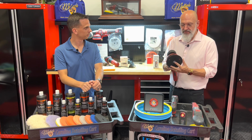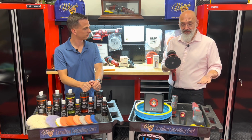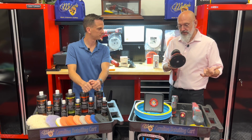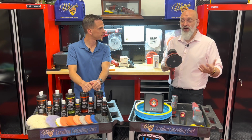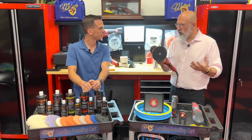Then you have your free spinning DA. It spins and it oscillates. This one is a 15 millimeter stroke, meaning that the oscillation is 15 millimeters and it turns freely. This type of machine is very popular in the industry. They cut well, they finish well, sort of the all-around machine.